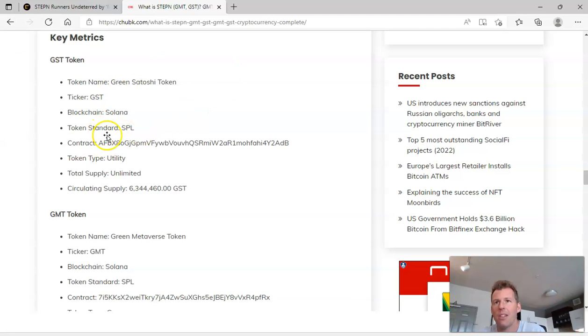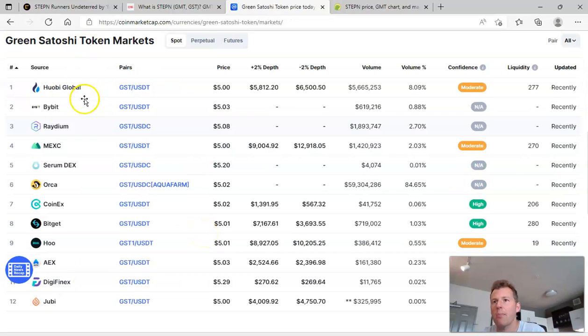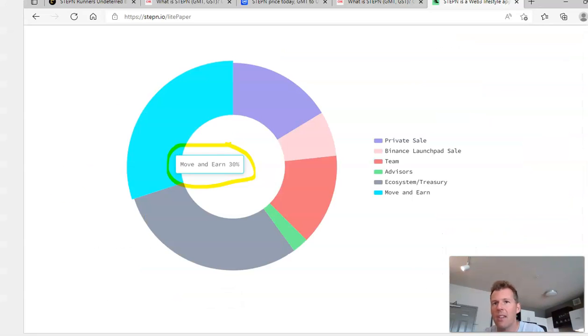Now back to the game's two tokens. So there's the in-app token, Green Satoshi token, GST, and then the main governance token, GMT. They're both on the Solana blockchain, and they're both on the Binance Smart Chain. GMT, the governance token, is on some pretty big name exchanges: Binance, Gate, Huobi, KuCoin, FTX. GST, the in-app token, is on Huobi, Bybit, and some smaller retail exchanges. So both tokens are not on Coinbase or Crypto.com. That's something to watch out for, although Coinbase did a couple weeks ago release their list of tokens they're considering adding to their exchange. And then GMT, the governance token, is surprisingly not on it, but GST, the in-app token, was. And GST pumped, I believe, around 8% that day, whereas GMT went down 5%. People were a little disappointed and surprised GMT wasn't on the list.